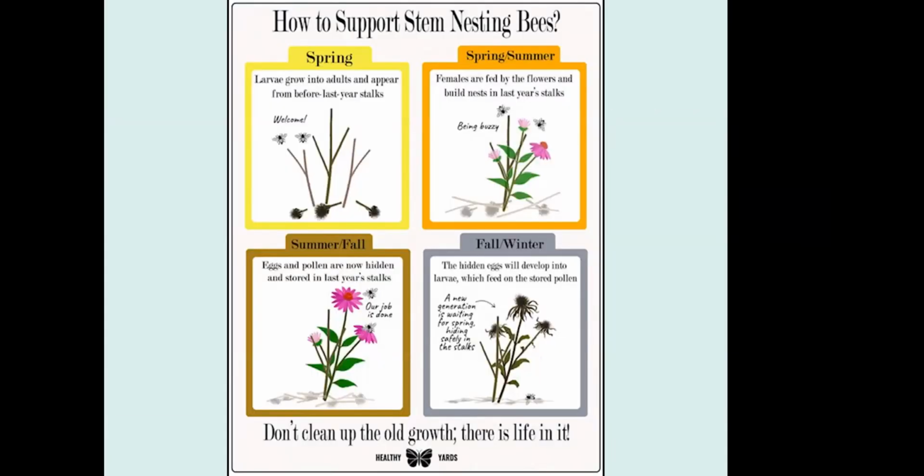Sorry, I keep bouncing back. The mouse is a little bit sensitive here. And then in spring and summer, the new growth has come up. The old stems that the bees emerged from have now fallen down, but the previous year's stem is still sturdy enough and it is hidden by the now blooming plant, but it is still there.